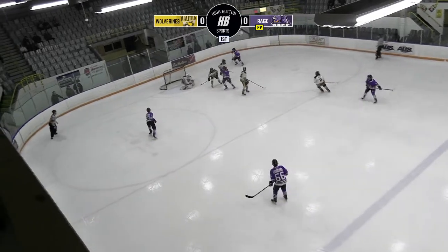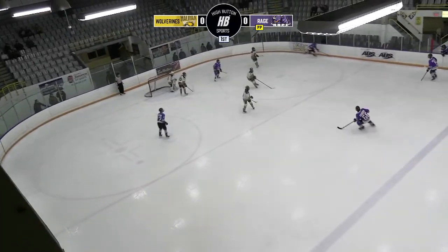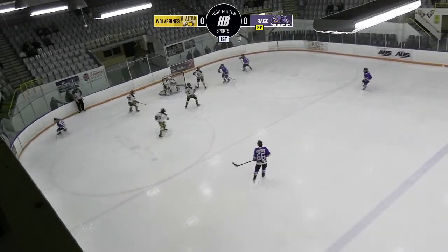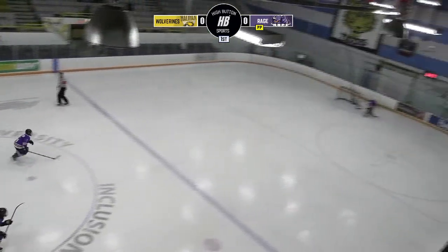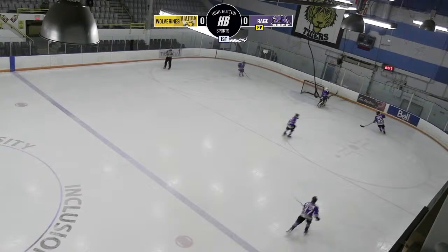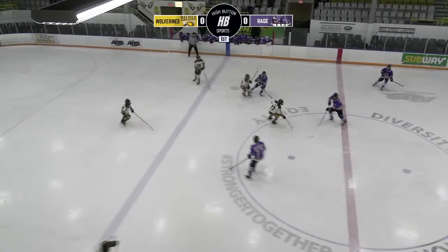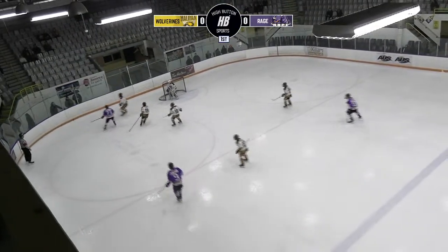Over on the right side, low shot, that one steered off into the corner. Rage come out with it. McDonald. Down low. That one up high. Almost caught some sort of angle as the power play is over now with 4 seconds. Picked up. Snapped over to the right side. Rage looking to move it through. Pass the stick, and we're back to even strength here.